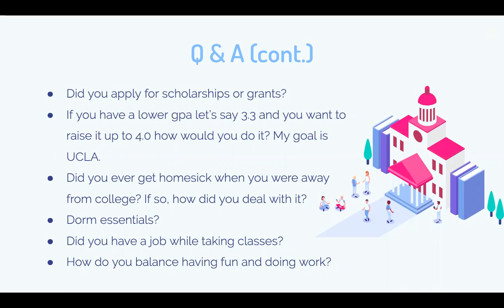If you have a lower GPA, let's say 3.3, and you want to raise it up to 4.0, how do you do it? My goal is UCLA. Okay, so it depends. I can't really answer this question because I don't know if that's 10 through 12 GPA, or is that your freshman year GPA, or is that your freshman as well as your sophomore year grade.